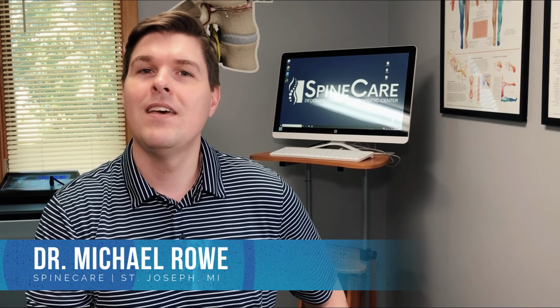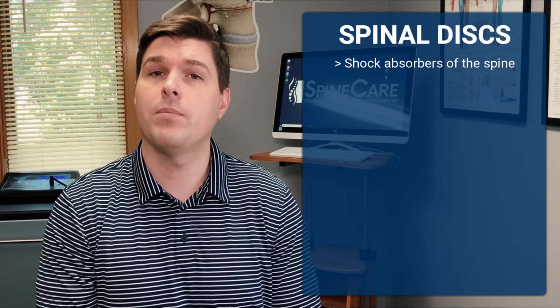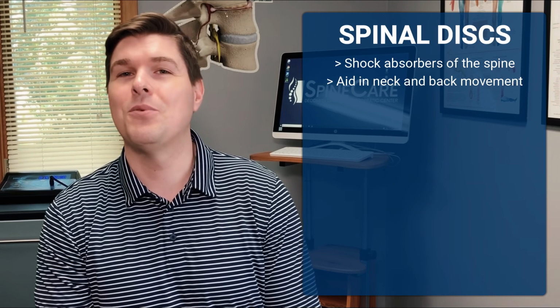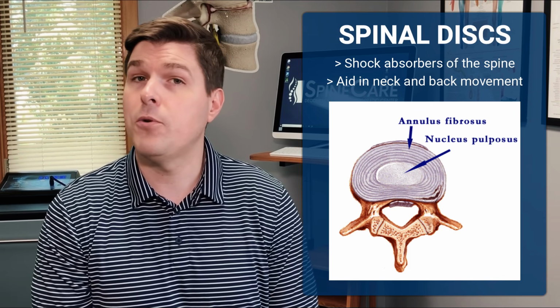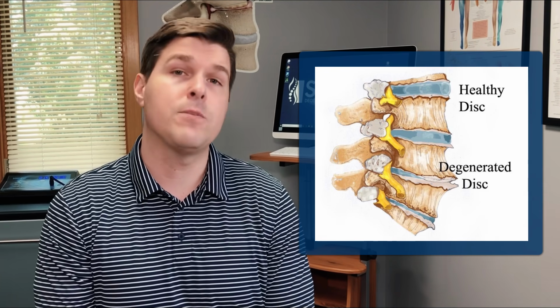To begin with, let's start with the location of where degeneration takes place, the spinal discs. The spinal discs are soft, shock-absorbing cushions of the spine that fit between the vertebra, or bony segments that make up the spine. They aid in movement to help your back stay flexible so you can bend and twist. They have two main parts, a soft inner core called the nucleus pulposus and a tough outer wall called the annulus fibrosus. So degenerative disc disease involves the breakdown or deterioration of a spinal disc.